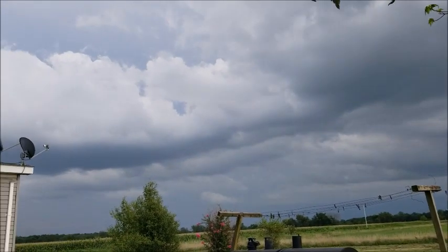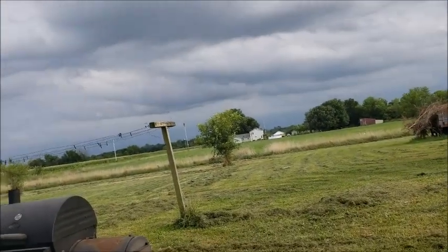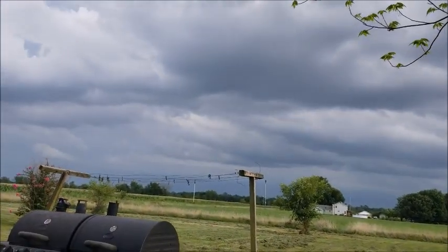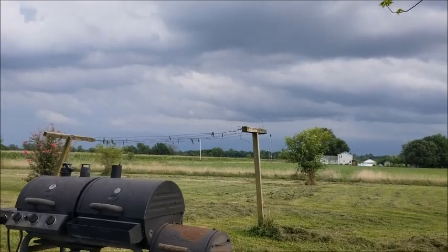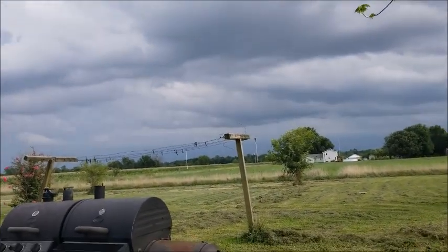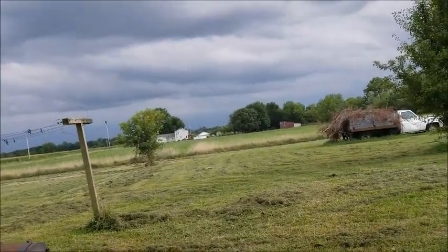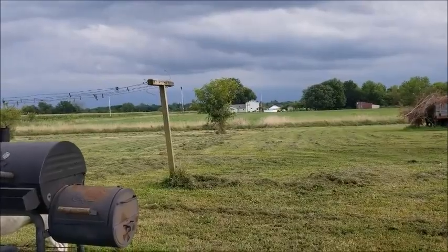Well, it looks like the storm has decided to move off to the south from here. That's pretty serious down that way, guys. Hope everybody's safe.